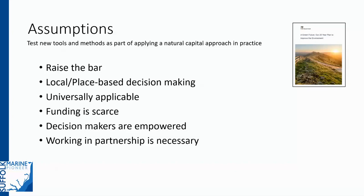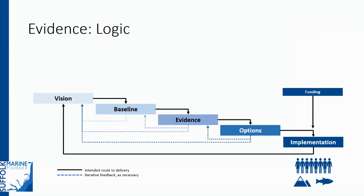What I want to go through today is three key themes of lessons, the first of which is evidence. I'm showing this diagram again, but I want to focus on the center of it where the evidence block is.